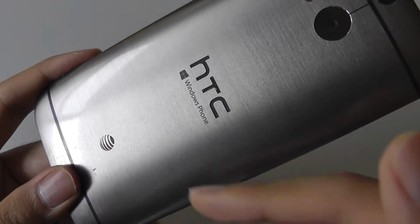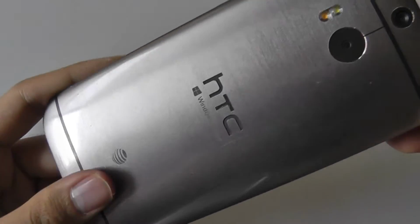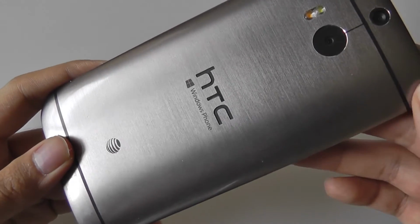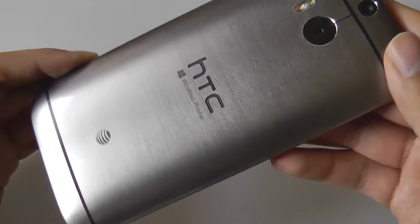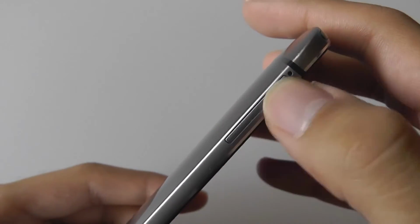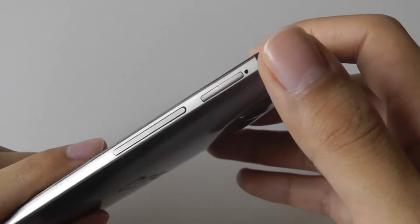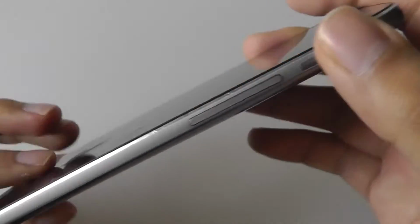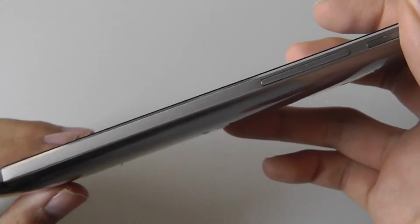We have the HTC logo with the Windows Phone logo down beneath, and also the AT&T logo as well. The very slick back has tapered edges, which kind of melt into your hand, and it feels very sleek and elegant and premium, of course, with that one-piece design. And there's also on the sides here access to the SIM card tray. And on the other side, we have access to the micro SD card slot tray for expanding the memory, as well as a dedicated volume rocker that's very tactile and responsive.